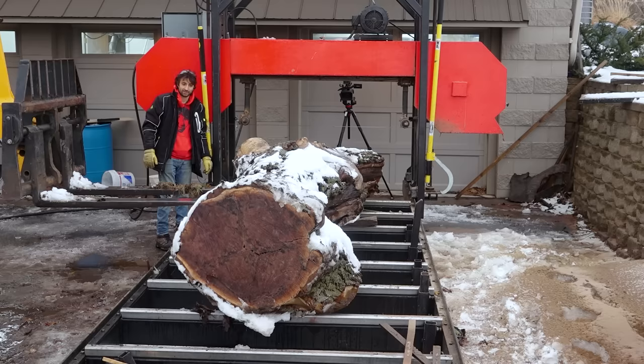Okay. Oh. I would say that was a pretty good fail. Way too much loft. Let's see if I can redeem myself. That was better. That one's kind of snowy.